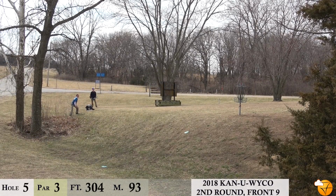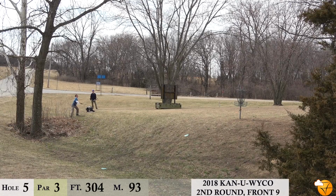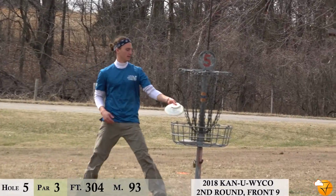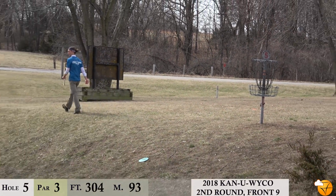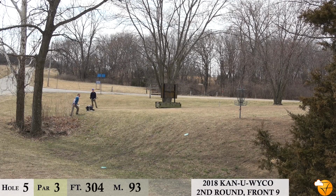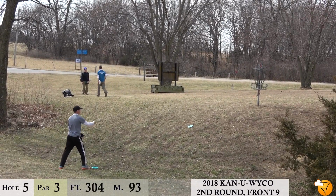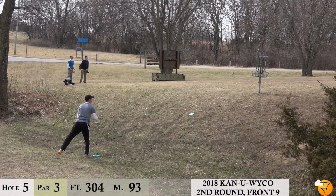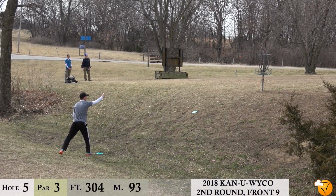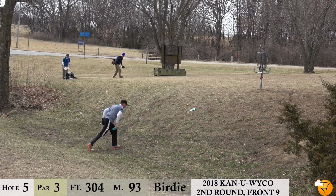Isaac from about 40, 45 feet. That was beautiful. Excellent putt by Isaac. Let's watch that one more time. Perfect putt. Compared to the first round, Andrew is in a much better spot for his putt. Well done. Nice birdie by Andrew.